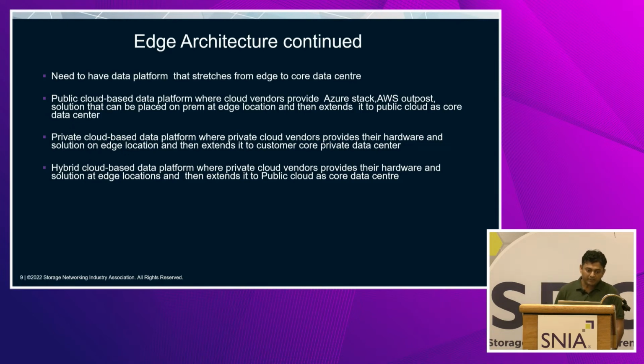You can also have a private cloud-based data platform where vendors like HPE and IBM provide their hardware and solution at the edge location, and then extend it to the customer's core private data center. We can also have a hybrid cloud-based data platform where private cloud vendors provide their hardware and solution at the edge location, and then extend it to public cloud as the core data center. So these are the different ways edge infrastructure can be deployed: public cloud based, private cloud based, or hybrid cloud based.